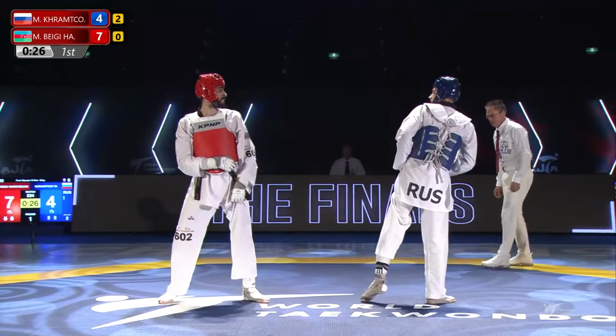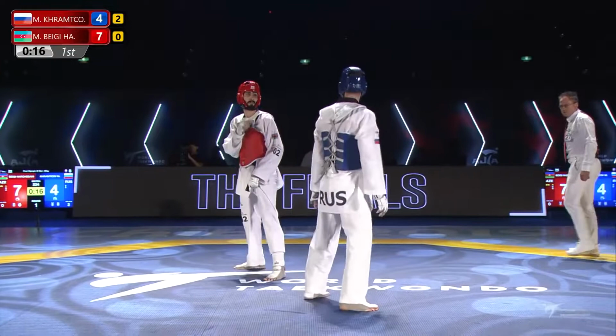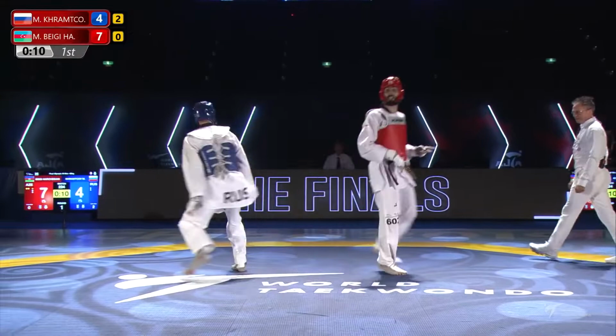Neither man having all the runway in this one, as you would expect. Fresh, going for it in this first round. Change of stance, trying to draw in the back leg, deciding to go back again. Vamsov. 10 seconds or so in this first round. It's been a good one around the corner from Milad Beigi Harchegani. They will go back to the respective corner.